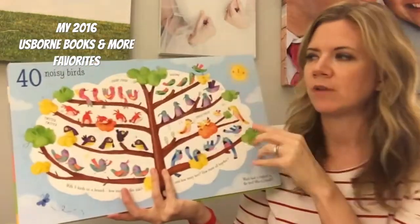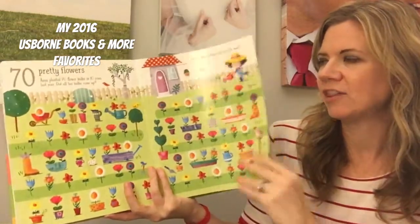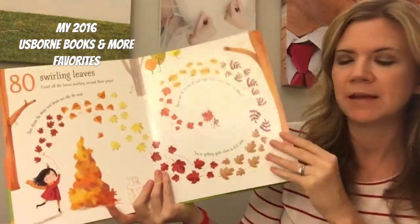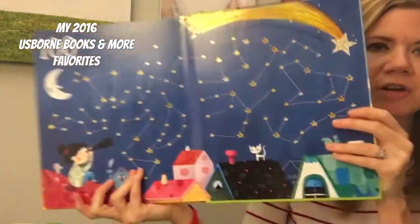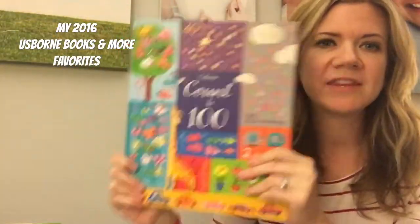In addition, every page jumps by 10. And I mean, it's just beautiful. I can look through this and notice something different every time. And then of course at the end there's 100, and you can count them if you want, and your child will make you, just warning. But this is a great go-to for birthday gifts as well.